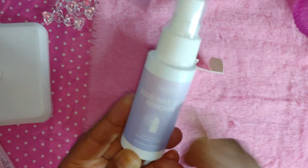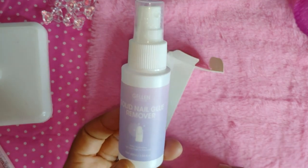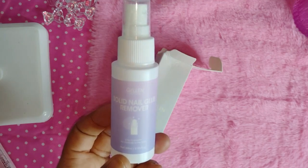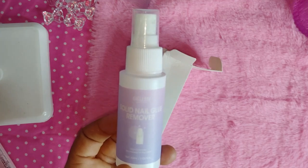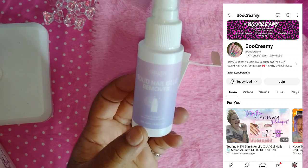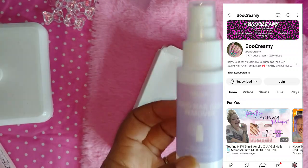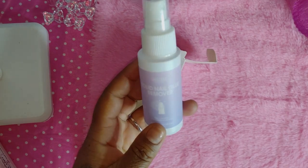But yeah, this is that new solid nail glue remover that, oh, I can't remember her name, but I'm gonna tag her in it. What was her name? I'm hating myself right now because I should have written it down. She showed us this, and I was sold on getting it because she removed solid nail glue with this. I'm about to go look for her name so I can tell you guys. I'll be back.